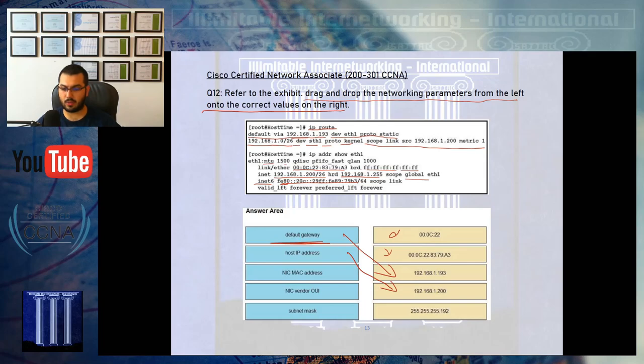An NIC, network interface card, MAC. This is not a NIC MAC. This is a NIC MAC. This is how a MAC address looks. So this is a MAC. An NIC vendor OUI, which is half a MAC. This is half a MAC. This is getting easy. The subnet mask will definitely be this, because this is a /26 subnet mask. So we almost did not use this one, only for this guy. In 5 of these questions we have used the exhibit to answer 2 of them, and the other 3 logically, because this is a MAC, this is half a MAC, which is the vendor OUI, organizationally unique identifier, I believe.